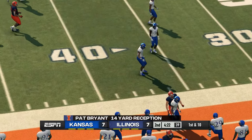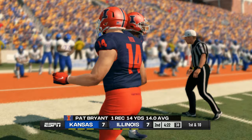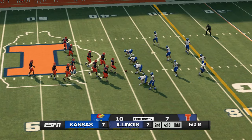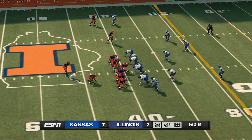Inbounds to make a nice catch. Not a real fancy play here, just a smartly run route, good protection, and a well-placed ball. Most times, you don't need much more than that. From the 40-yard line, first down.